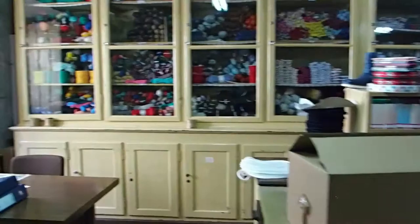Once inside, we will show as much as possible. It is a very big factory with machinery that a lot of people never saw before.